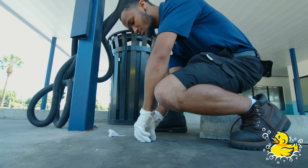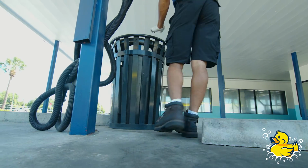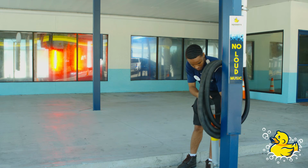The cleanliness of our site is important as well. If you see any trash around the property, please pick it up. Keep an eye on the vacuum areas and make sure they are clean at all times.